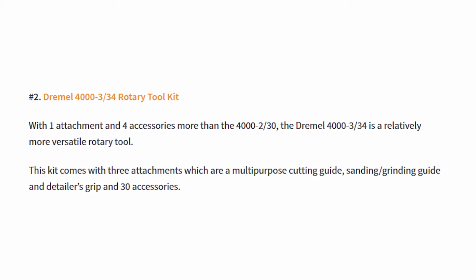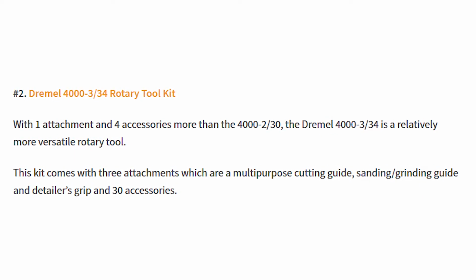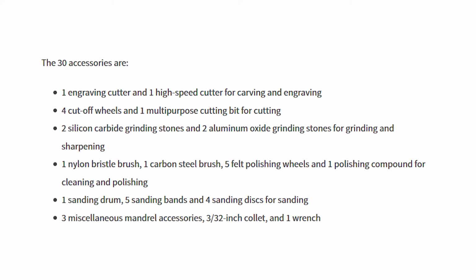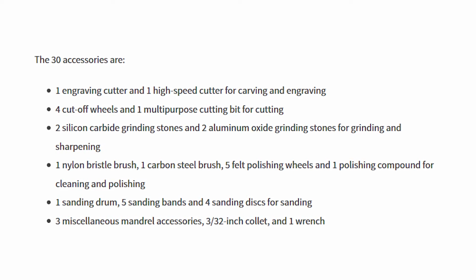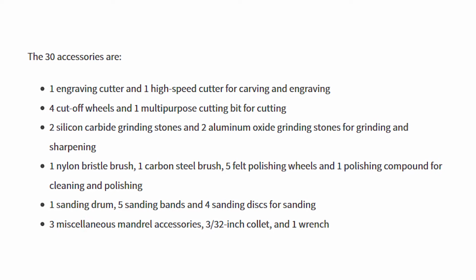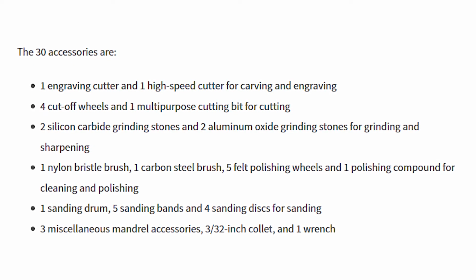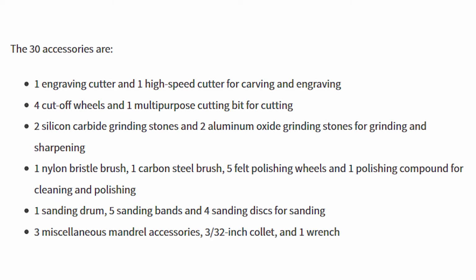This kit comes with 3 attachments, which are a multi-purpose cutting guide, sanding grinding guide and detailer's grip, and 30 accessories. The 30 accessories are 1 engraving cutter and 1 high-speed cutter for carving and engraving, 4 cut-off wheels and 1 multi-purpose cutting bit for cutting, 2 silicon carbide grinding stones and 2 aluminium oxide grinding stones for grinding and sharpening, 1 nylon bristle brush, 1 carbon steel brush, 5 felt polishing wheels and 1 polishing compound for cleaning and polishing. You also get 1 sanding drum, 5 sanding bands and 4 sanding discs for sanding, and 3 miscellaneous mandrel accessories, 3 3/32-inch collet and 1 wrench.